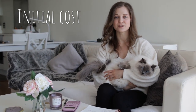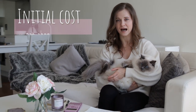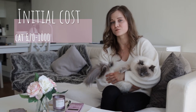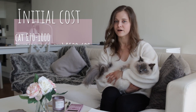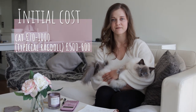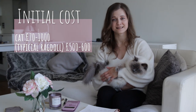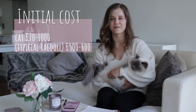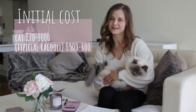So the initial cost of a cat will range from anything like £70 when you're adopting a cat from RSPCA or any other place, to even £1,000, depending on the breed. Ragdolls typically cost between £500 and £600. The cost will depend on whether the cats were neutered, microchipped, and had all their vaccinations, and also a little bit on the quality of the cat. So if it is just a pet cat or if it's a show quality kitten.